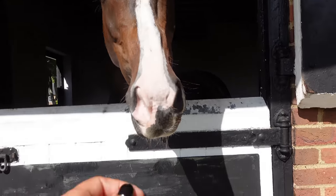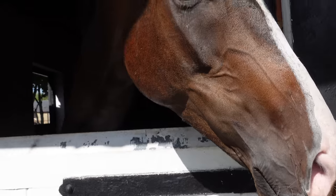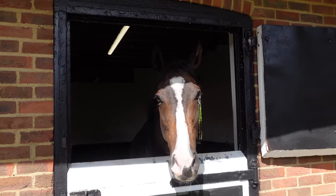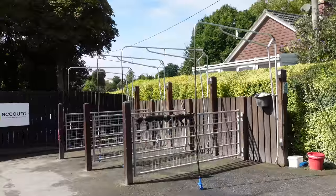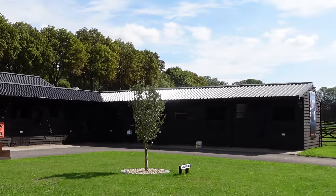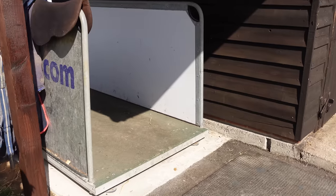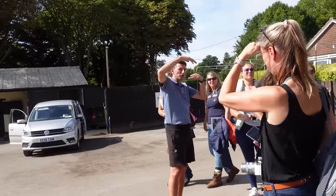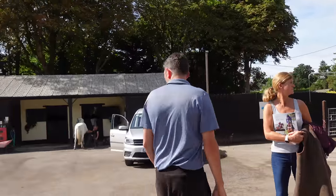You're gorgeous, aren't you? Hi. You're beautiful. You've got triple windows. Wash bay over there. So we do try and wash them once a week and before and after every run. It's got the raised bit on the top to help ventilation, and everything is ventilation.